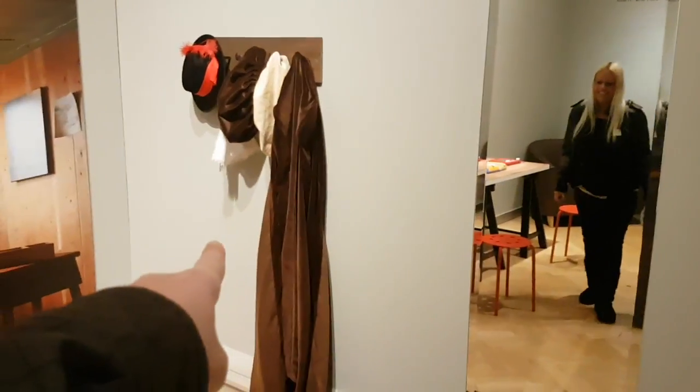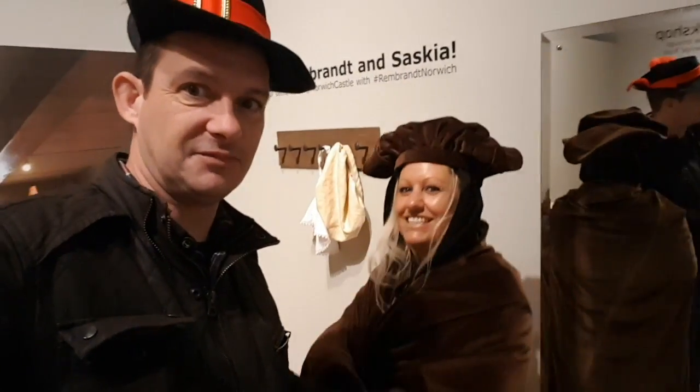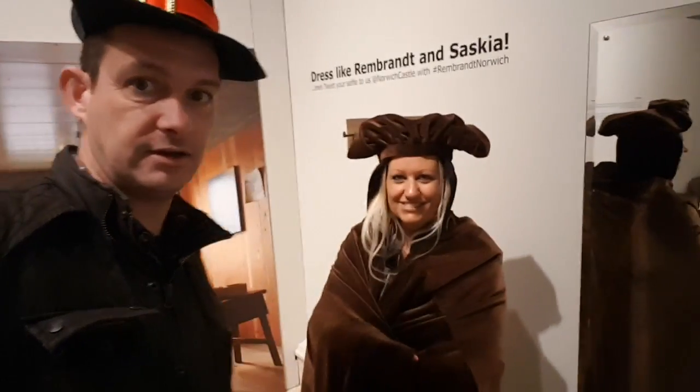Because honestly, I'm not getting anything out of the Rembrandt section whatsoever, apart from that. So I'd pretty much given up on the Rembrandt section, but we just found this corner and it's a dressing up bit. So I've done myself up. Apparently this is what Rembrandt looked like. I swear. And this is what Saskia looked like. Don't know who Saskia is. She's something to do with Rembrandt. I'm guessing he was doing her. I don't know.